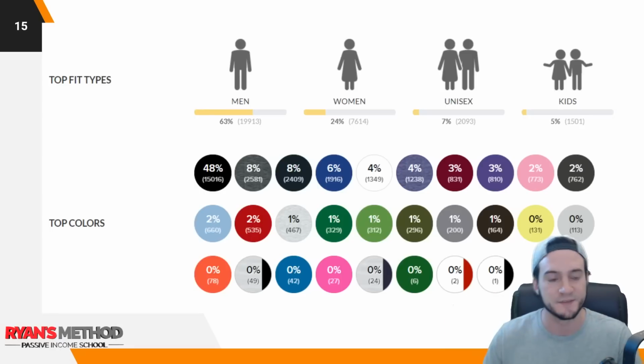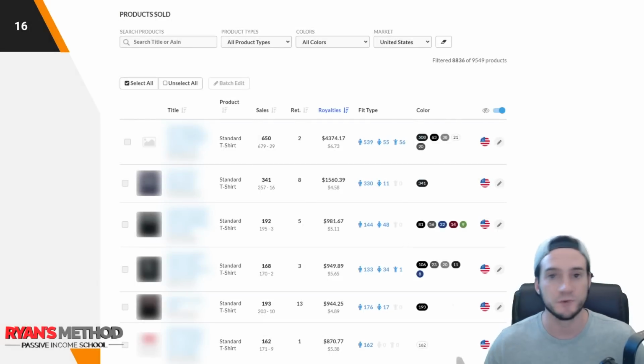So, just making sense of the situation there, but that's a little tip. Optimize for black shirts. That's what most people see. You can drill down into your products sold.